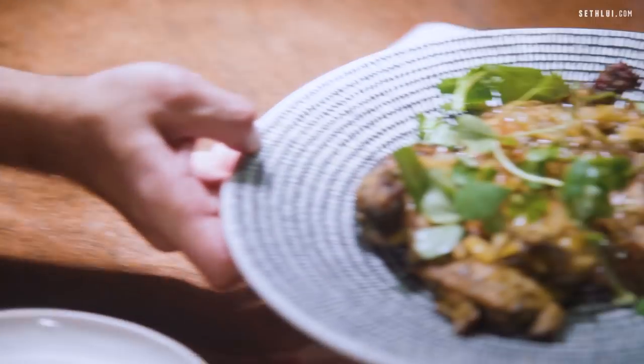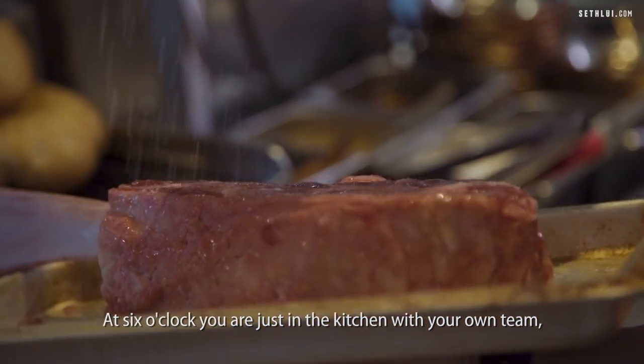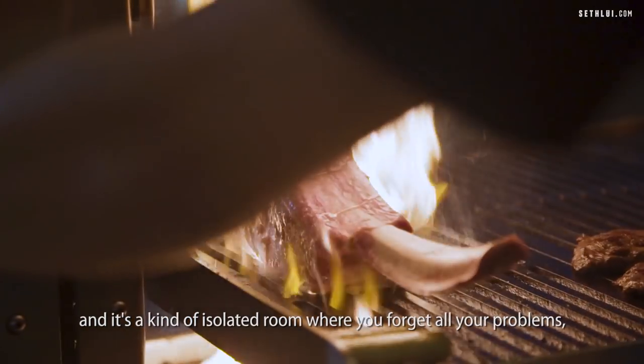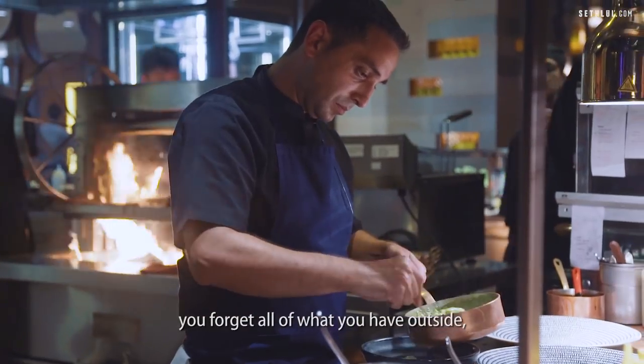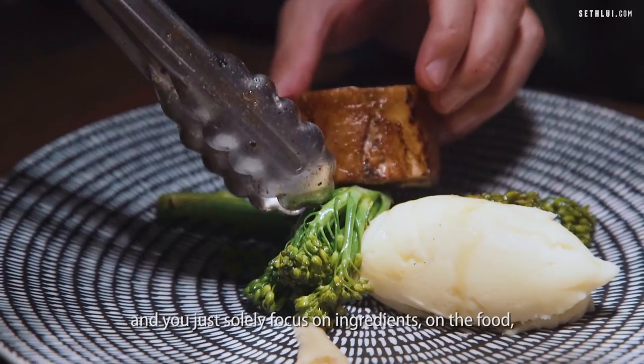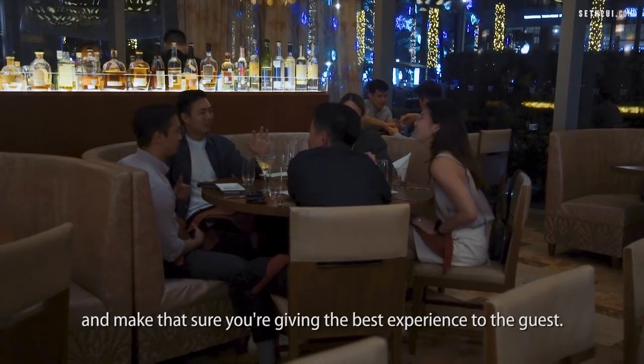Service. Chicken. Thank you. At 6 o'clock, you are just in the kitchen with your own team, and this is a kind of isolated room where you forget all your problems, you forget all what you have outside, and you just solely focus on ingredients, on the food, and make sure that you're giving the best experience to the guest.